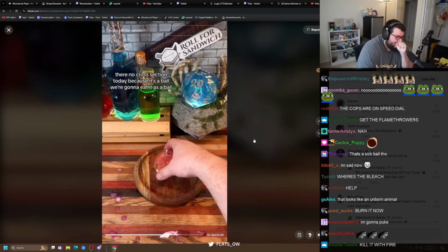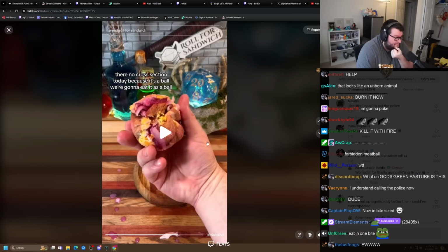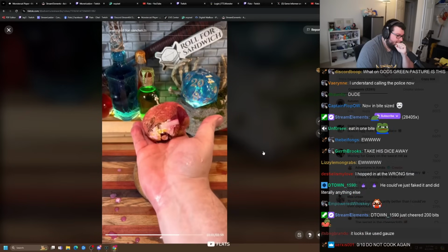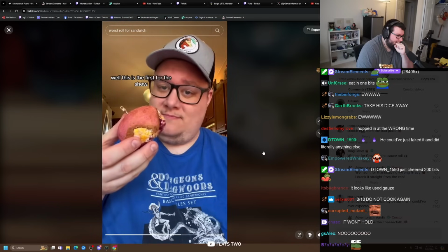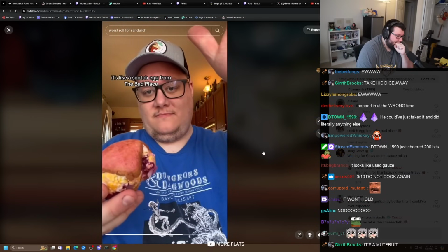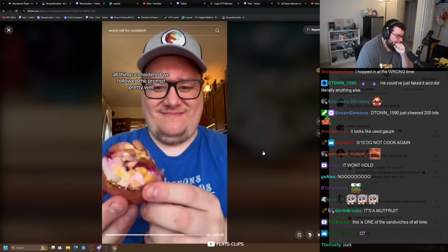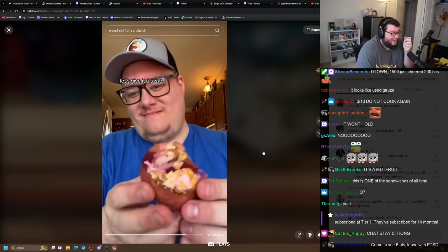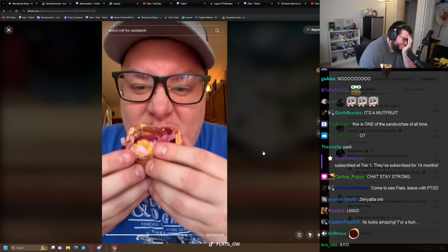There. No cross-section today because it's a ball. It looks like a plum from Fallout 4. We're going to eat it as a ball. Here's what it looks like. Well, this is a first for the show. It's like a Scotch egg from the bad place. All things considered, we followed the prompt pretty well. We have a ball. Stop tossing it up and down, please!